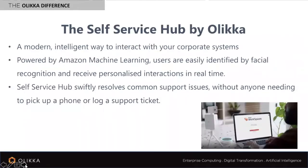In terms of the self-service hub, this is one of the new innovative solutions that Olikka has put together. Self-service hub is a modern, intelligent way to interact with your corporate systems. It is powered by Amazon machine learning, which identifies users by their facial recognition and receives personalized interactions in real time. Self-Service Hub swiftly resolves common support issues without anyone needing to pick up a phone or log a support ticket.